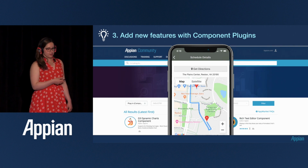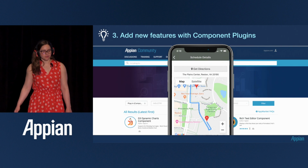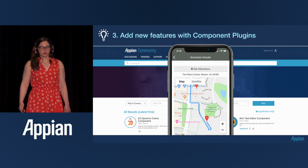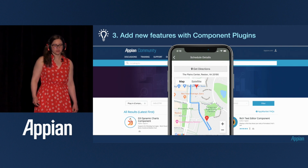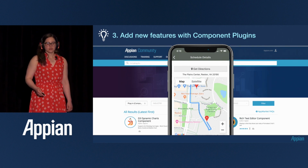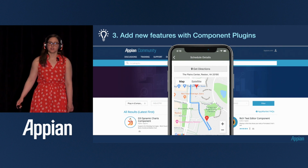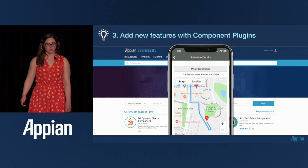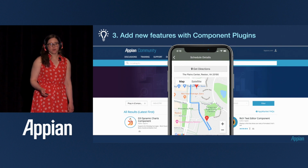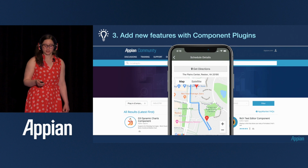Third, we heard about it this morning, but in this application, we also used a component plugin. The Google Maps was a component plugin that is available for download on Appian Community and works with 19.2. Some component plugins work on web and mobile, as this Google Maps component plugin does, and what it enables Bridget to do is to see how far she is from her next appointment without needing to leave the Appian application.